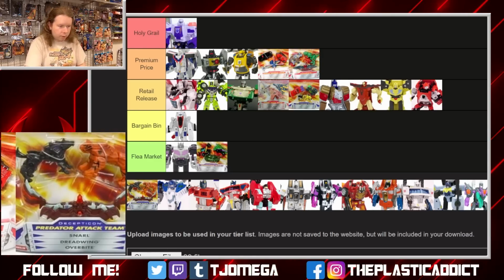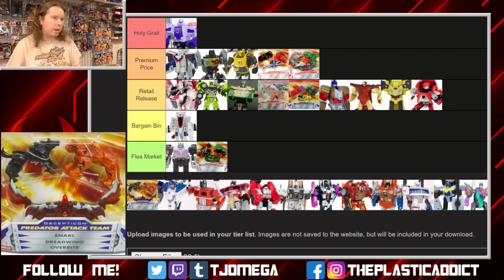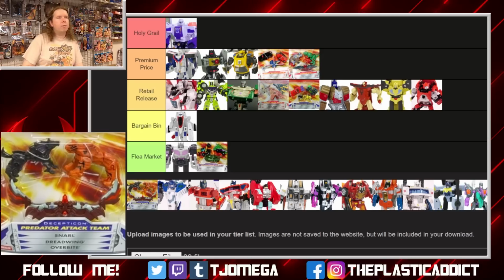And that's going to bring us to our final one, which is the Predator Attack team. Again, now we have normal animals, just normal animals. And we kind of have a similar situation to the Dinobots here, where they work in a similar vein. Dreadwing, the hawk, the eagle, whatever that is, works pretty well. Like, that actually does a pretty decent job of being a transformer, despite being a flat, flying animal.